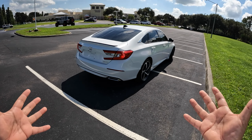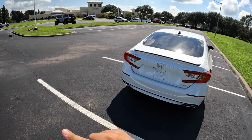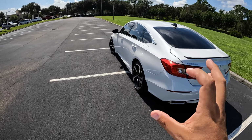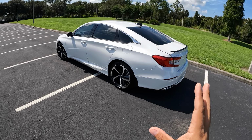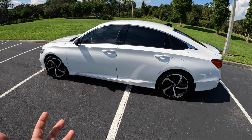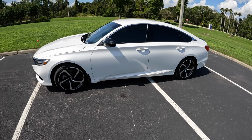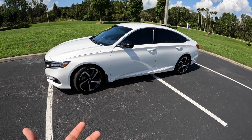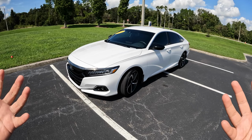This one here is done in Platinum White, and I absolutely love this color on the Accord. The 2021 I drove before was the bluish color, which looks fantastic as well. But this Accord is, I think, still one of the best Accords that Honda has done. Now, of course, guys, this is the 10th generation Honda Accord. I've had Accords in my family and driven the prior generations, but to me this is still the best Honda Accord that Honda has produced, in my opinion.